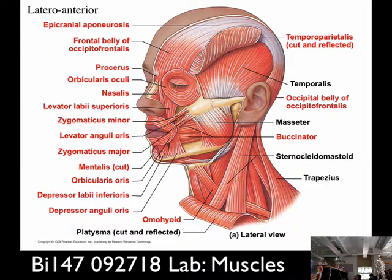My favorite muscle is this one right here. It's called the levator labii superioris alaeque nasi. It's the longest named muscle in the body. You go like longest name. Oh. Longest name.